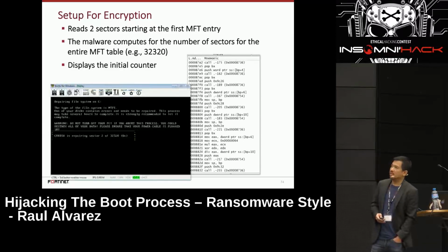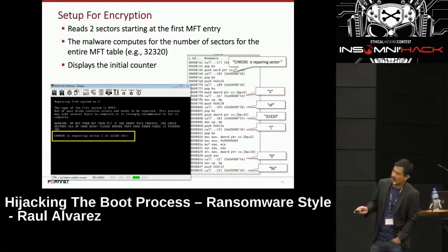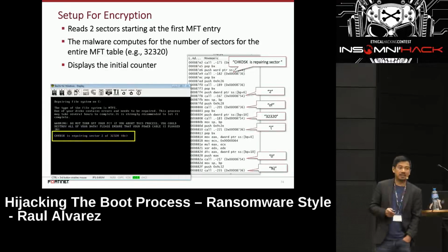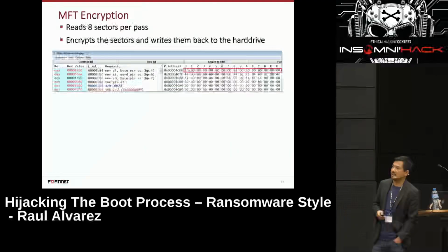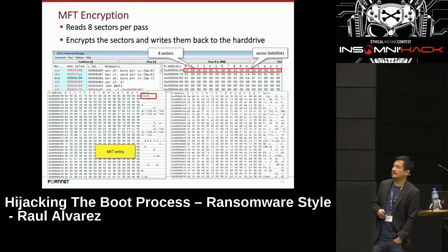Then after the initial display, it is going to show you something that looks like it is checking the disk. Once this part starts counting, that means it is now encrypting your MFTs. That percentage is actually real. It is not just for show. It computes the number of sectors that has the MFTs. It computes the actual MFT, and then it encrypts those things.